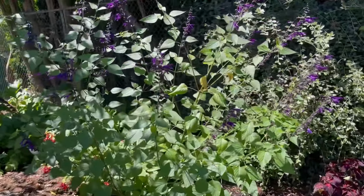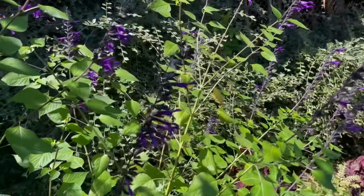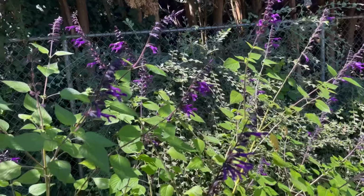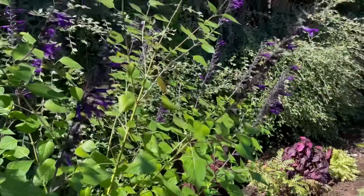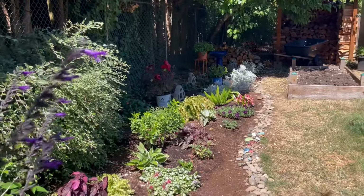I also have another thing I'm going to show you that's going to be part two, but before we do that, can we just for a minute take a look at my salvia? It is looking so good. Anyway, okay, let me show you what else is coming for part two.